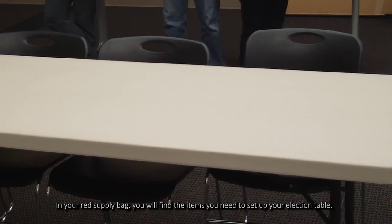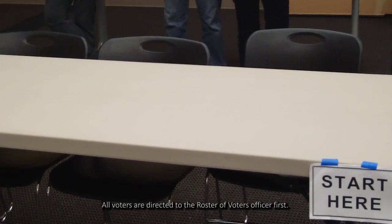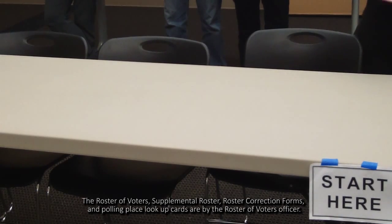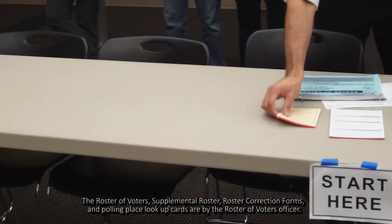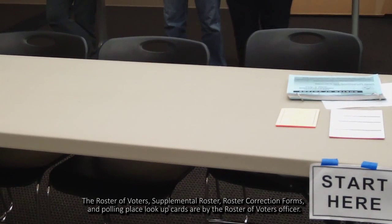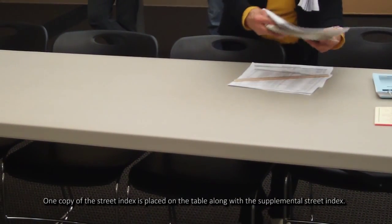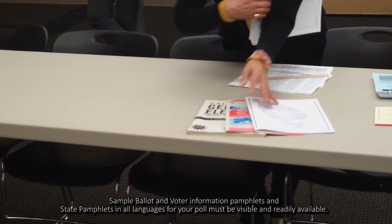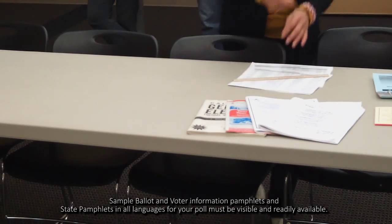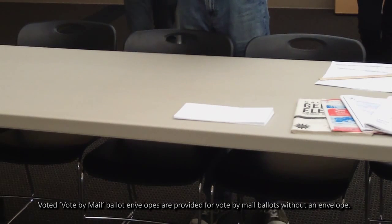In your red supply bag, you will find the items you need to set up your election table. All voters are directed to the roster of voters officer first. The roster of voters, supplemental roster, roster correction forms, and polling place lookup cards are by the roster of voters officer. 1 copy of the street index is placed on the table along with a supplemental street index. Sample ballot and voter information pamphlets and state pamphlets in all languages for your poll must be visible and readily available. Voted vote-by-mail ballot envelopes are provided for vote-by-mail ballots without an envelope.